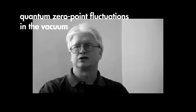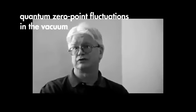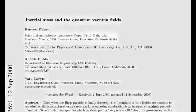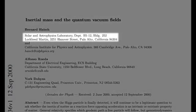So I began looking at the scientific literature. I was looking at scalar energy, anything I could find on zero-point energy, quantum zero-point fluctuations of the vacuum, I think is the more technical physics term they use in the literature. And it turned out there really were scientific papers being published by a number of different scientists: Hal Puthoff, Bernard Haisch, Alfonso Rueda, who just happened to work at Lockheed Skunk Works, by the way. So I started noticing the names and where they worked and what they were publishing. And it occurred to me that maybe these are people who have some insider knowledge. So I started looking at that.